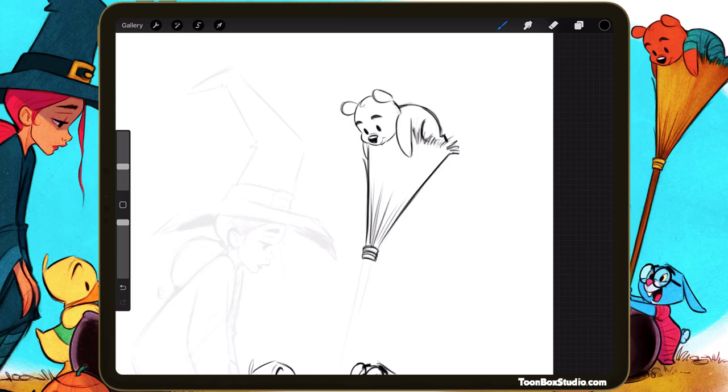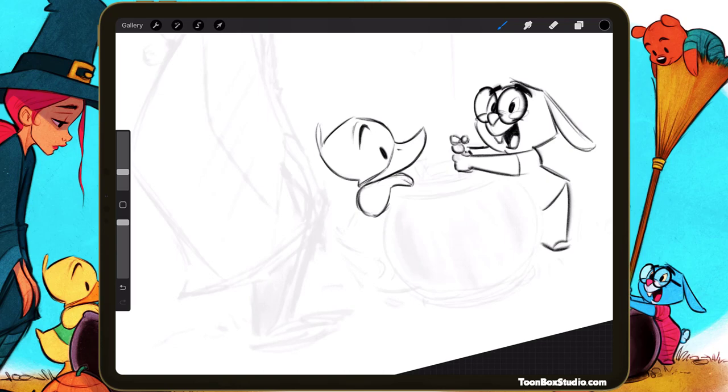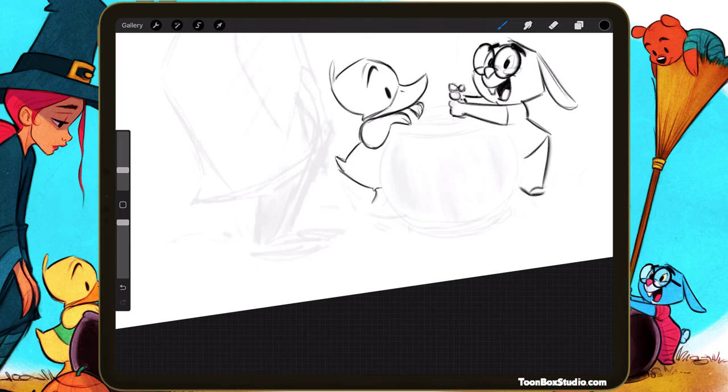Okay. Perfect, all right. And now let's go back down here on the duck. Do his little wings, little arms. Just like holding on top, just observing with fascination his friend, his buddy. And being all, there we go.